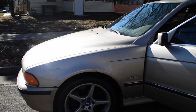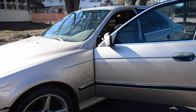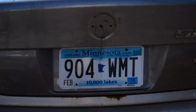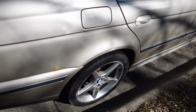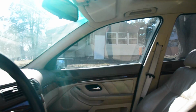Yeah, it's a new pickup I just got. It's a 540i. Got it for a good deal. Needs a lot of work actually. Not really a lot, but got minor stuff like that. That wheel was bent by the guy who owned it before me, but he did. Got a lot of stuff coming for this car.